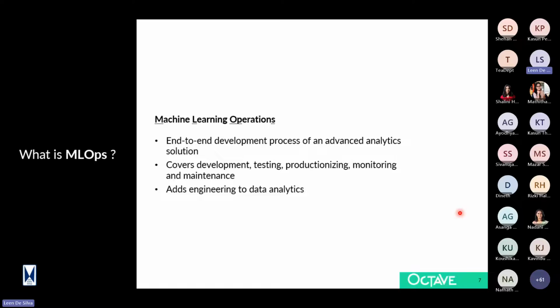Next, now only I'm coming to the definition of MLOps. You can think of MLOps as the end-to-end process of developing an advanced analytics solution. All the steps that I discussed earlier, getting data, cleaning data, developing a model, creating a model, training, productionizing the model, monitoring it, all this end-to-end cycle is included in MLOps. In a nutshell, we can say MLOps practices try to introduce engineering practices such as testing, monitoring, maintenance, all of those into the data analytics world.